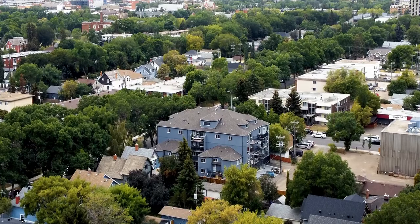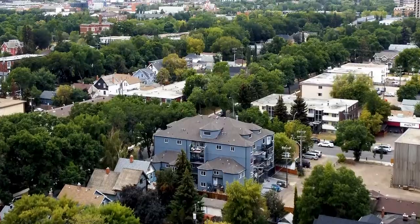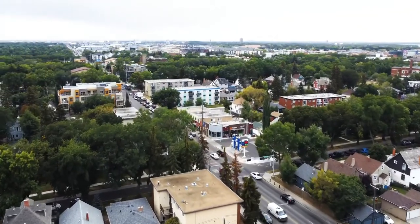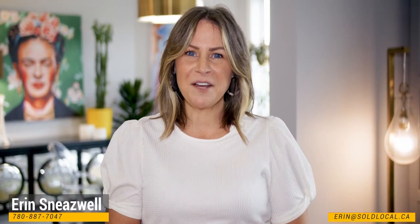Taking the tour today. This exclusive building is located in the heart of Strathcona, near the River Valley, a quick commute to downtown or the university, and all the things going on Whyte Avenue. There really is nothing you can't do from here.